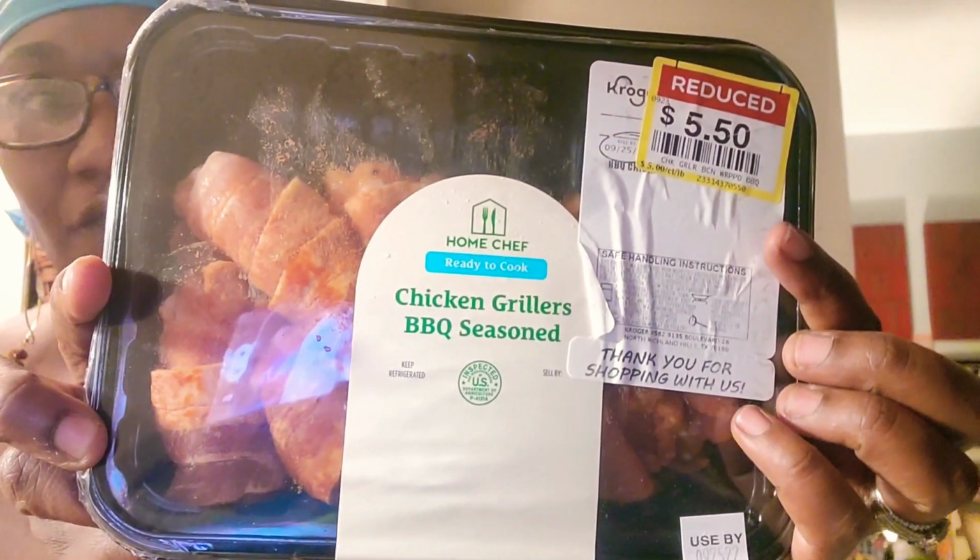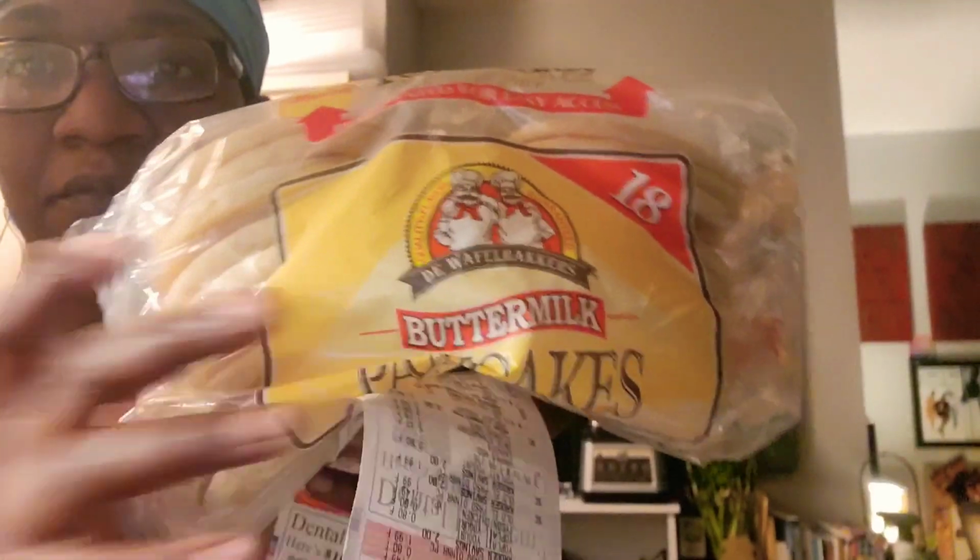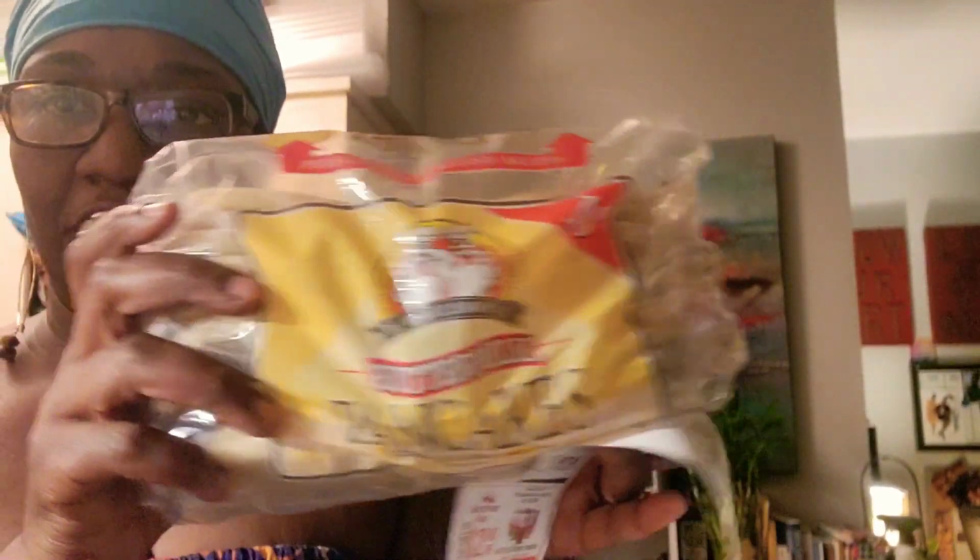Alright. We also found this reduced, $5.50. It is Chicken Grillers Barbecue Seasoned. They use by 9/25. What's today? 9/24. Okay. And then this is $5.90. We put it in the fridge, in the freezer. Okay, we got this 18 pack of pancakes, and they were $3.79.